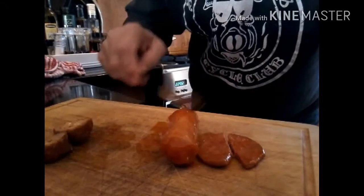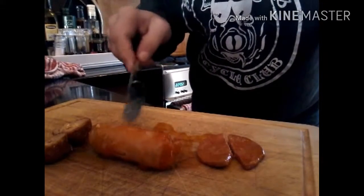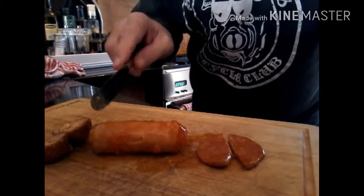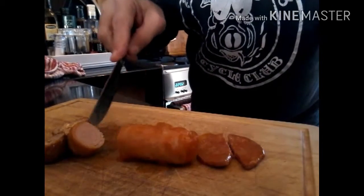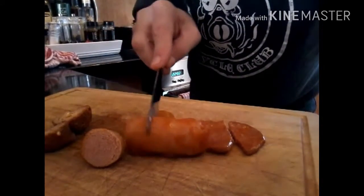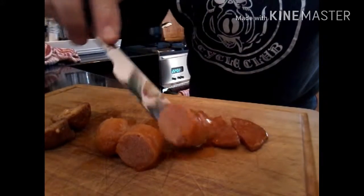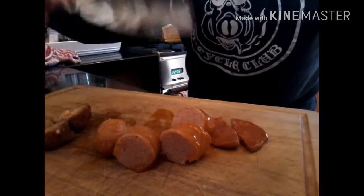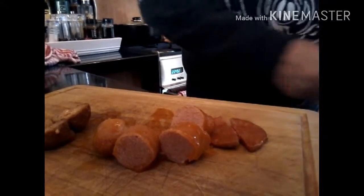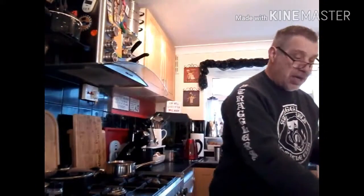Let's go into the sausage. Your sausage is about, I don't know, 2.5 inches long, and it's not made up of anything particularly sausagey. But anyway, they're cheap. Let's put you back up here. They're cheap. Bring out the pan.